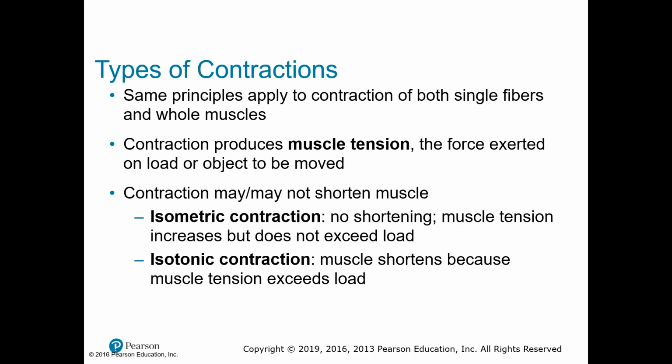We always have tension in the muscle when the sarcomeres are contracting, but the muscle may not move sometimes. Isometric contractions: the muscle doesn't shorten. We are trying to lift something we can't lift. We're trying to push something we can't push.